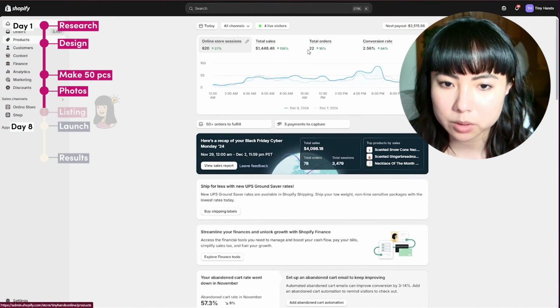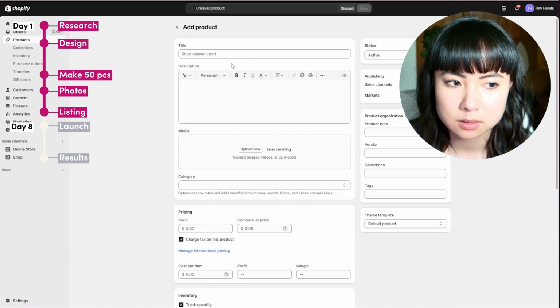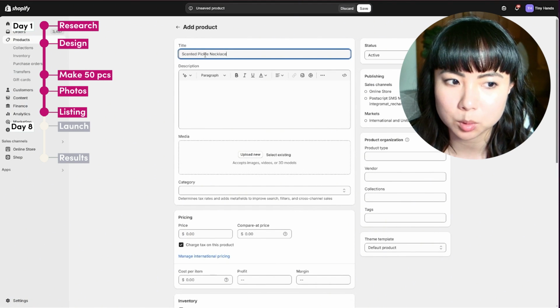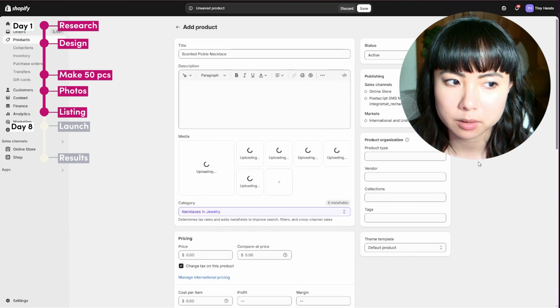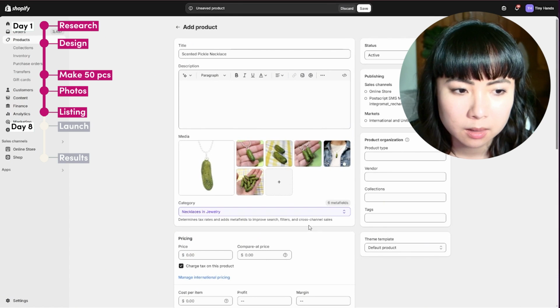All right, now we're in Shopify to create a new product listing. Let's type that in and upload product photos. Just rearranging them. All right, nice.